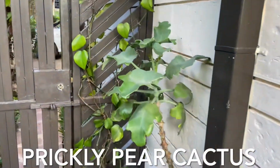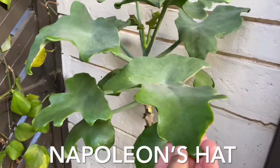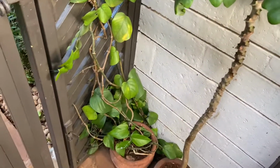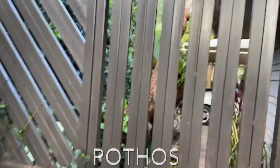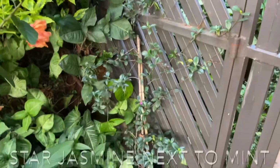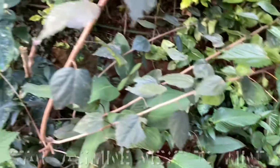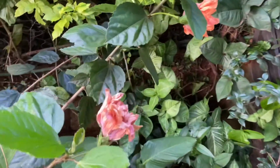Then we have the Napoleon's hat plant, which looks fantastic, and you can see from the leaves, of course, it looks like Napoleon's hat. And of course we have the pothos that's growing really well on our gate. Another jasmine here in the corner, one more here, and then of course we have the huge hibiscus tree here. It always flowers quite a lot and the color is quite beautiful.